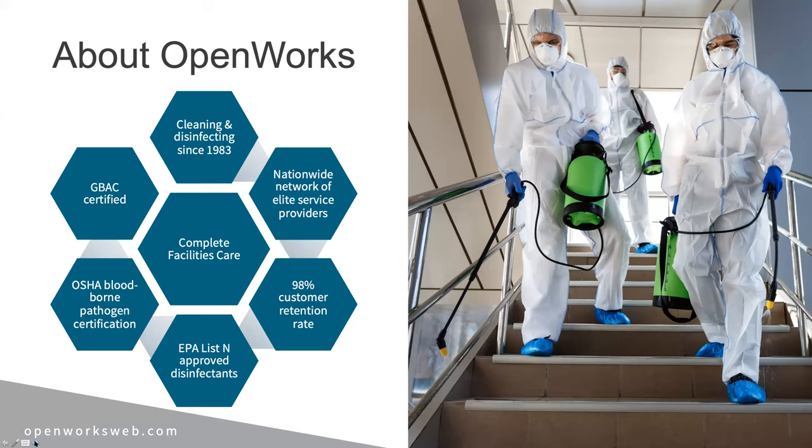Openworks can become your one-stop shop for integrated facility services provision. We provide our customers with a unique customer experience through a single point of communication, local service with corporate oversight, and high quality and responsive service providers. In short, a cleaner, safer, and healthier environment means a more productive workplace in the face of a viral pandemic and beyond. Next slide, please.